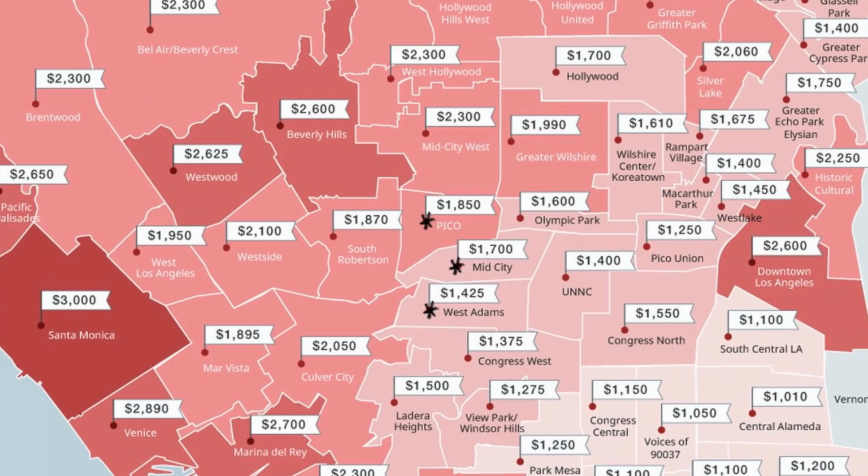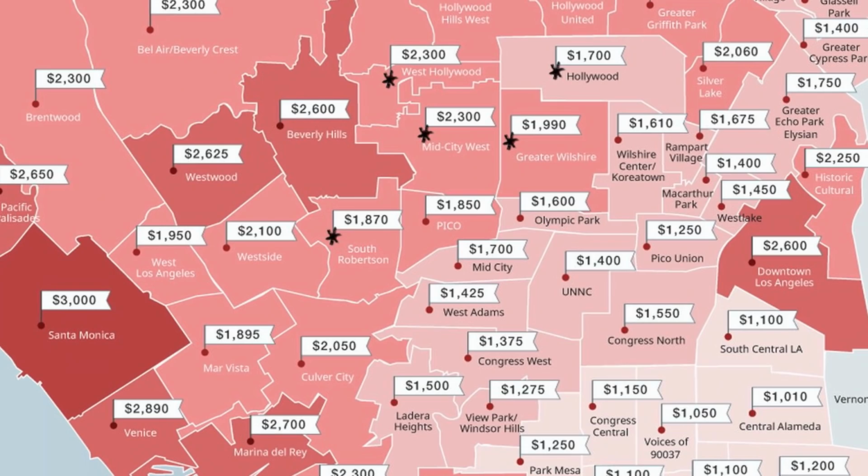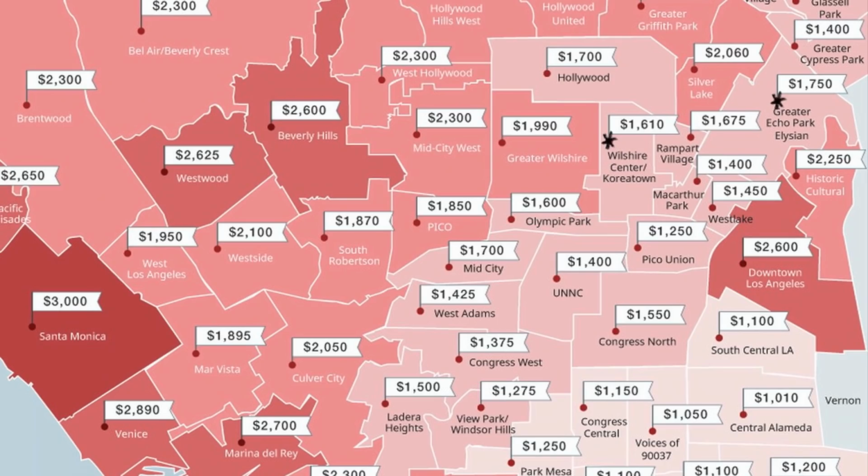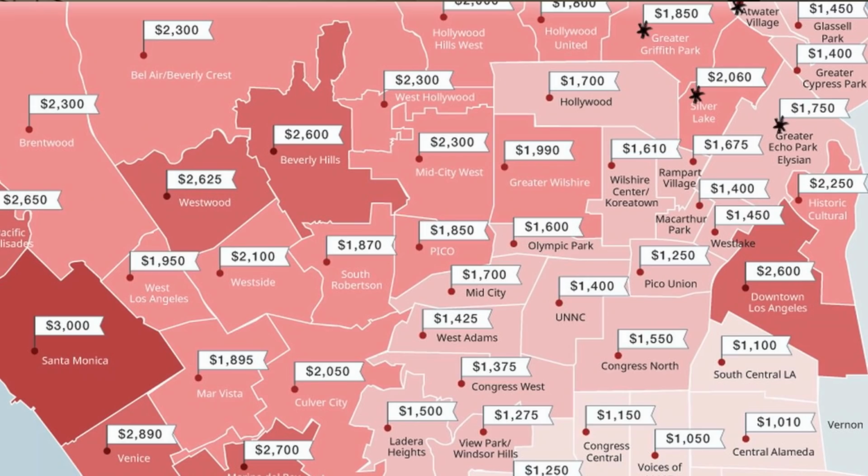If you want to be on the west side but can't quite afford it, West Adams, Mid-City, and Pico are your area. If you like to shop and brunch and go to retail areas, there's Robertson, Mid-City West, the Fairfax District, West Hollywood. If you want the classic, fast-paced, real city experience, downtown LA is obviously the place to go. But if you want to be close to downtown but don't want to live in downtown, Koreatown is a great area to live. We actually viewed an apartment down there.